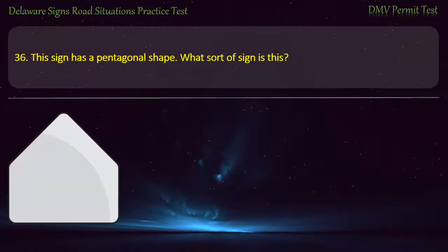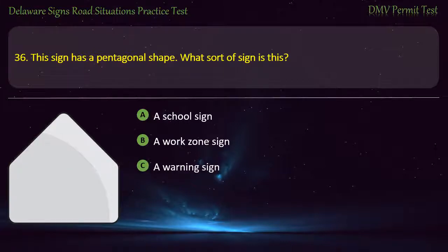Question 36. This sign has a pentagonal shape. What sort of sign is this? A school sign. A work zone sign. A warning sign. A no passing sign. Answer. A school sign.